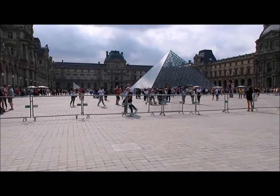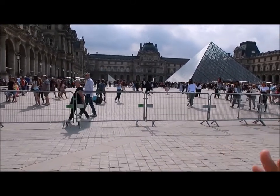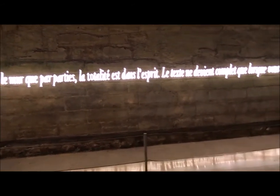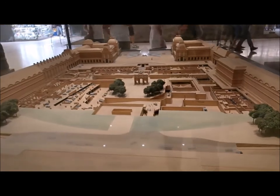Okay, we're gonna find out which line to queue so we don't have to rush tomorrow like anything. Mona Lisa, see you tomorrow. I don't know how long the queue is. This is a replica of the Louvre.